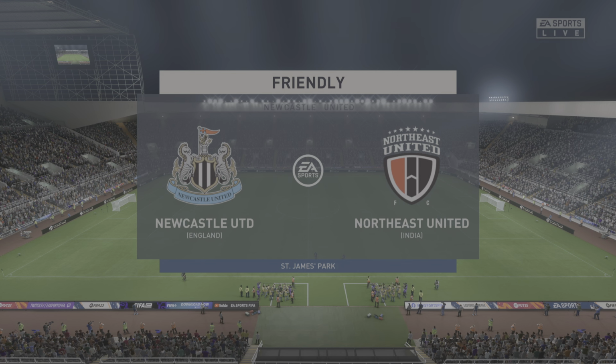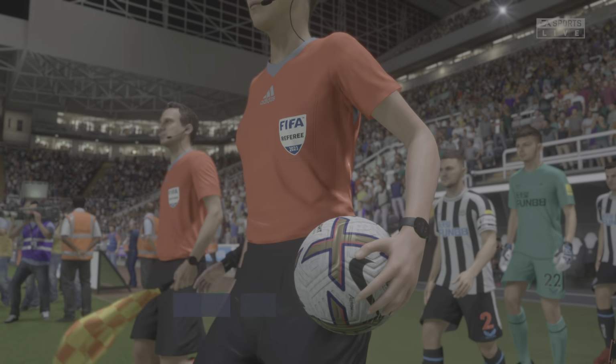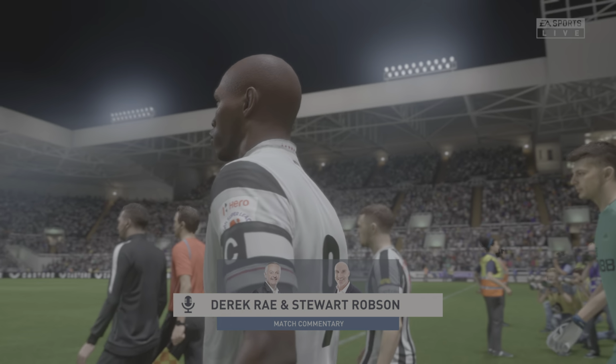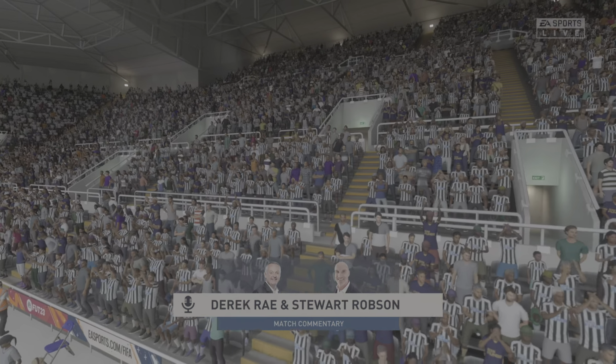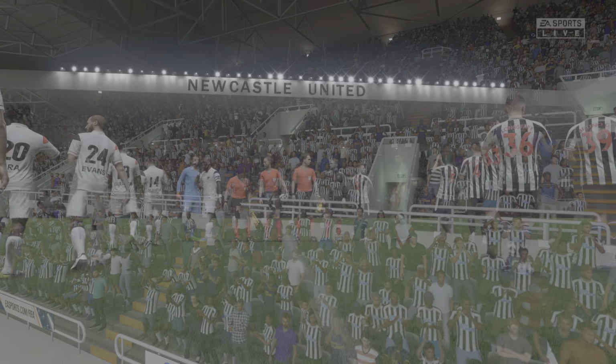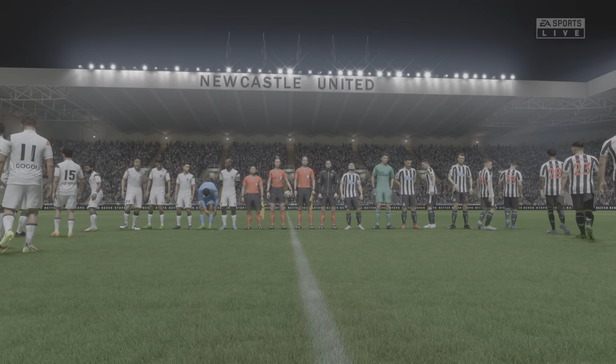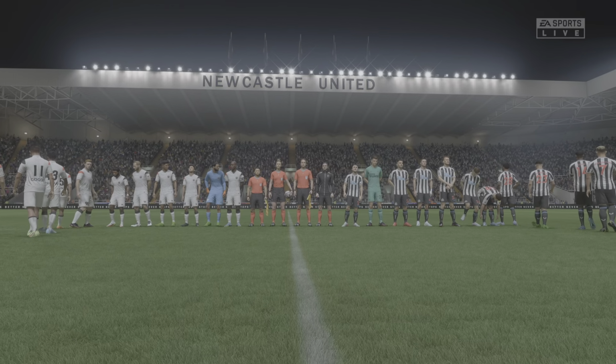Although I must say there aren't many better places to be on a beautiful night for football than St. James's Park. I'm Derek Ray, and sitting alongside me, ready to provide all the technical and tactical analysis, is Stuart Robson. And we can't wait for this one to start with justifiable cause. It's Newcastle United against North East United.